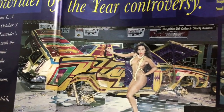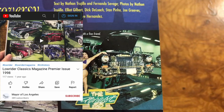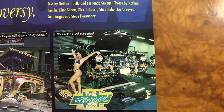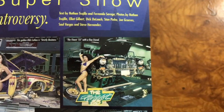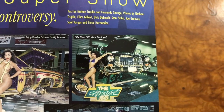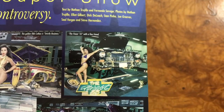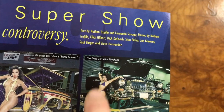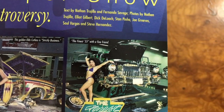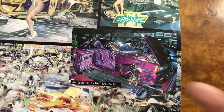I love that paint. So there we have a 55. I think I already featured that in one of those videos. It was in the Lowrider Bumps, the classics, that one issue that they brought up, and it also was featured in a Lowrider magazine with almost the same pictures, but it's pretty nice. It's a 4-door, it's black with green metal flake. It looks nice. It's hydraulics, everything chromed, a really nice car.